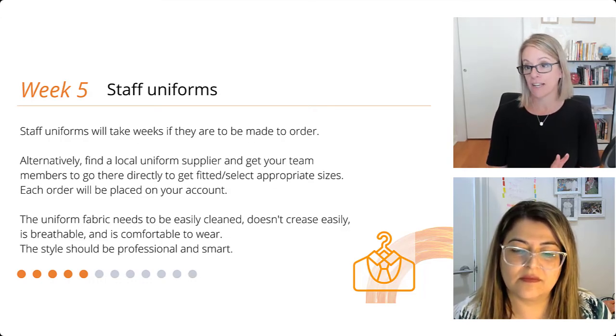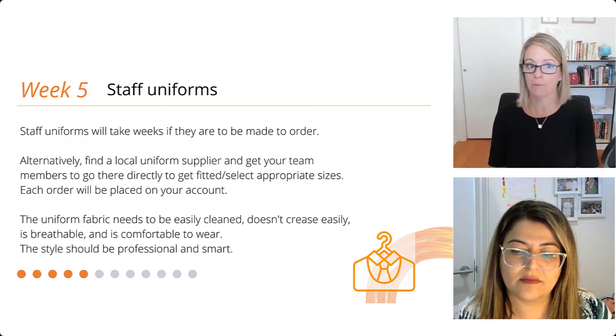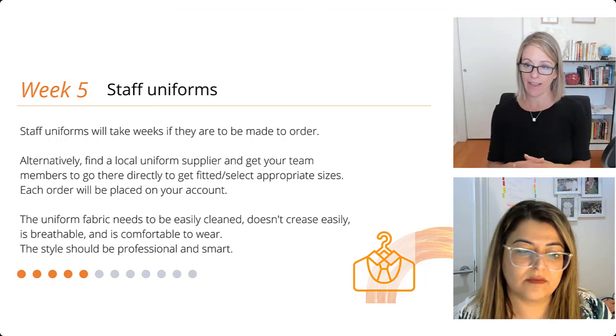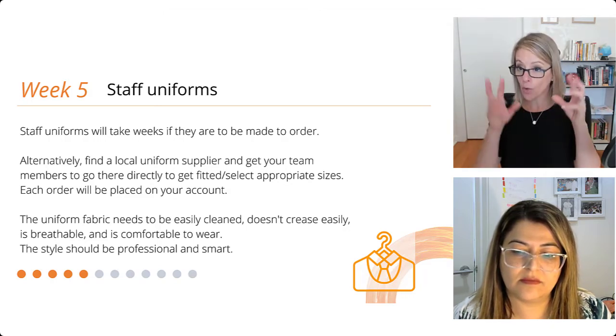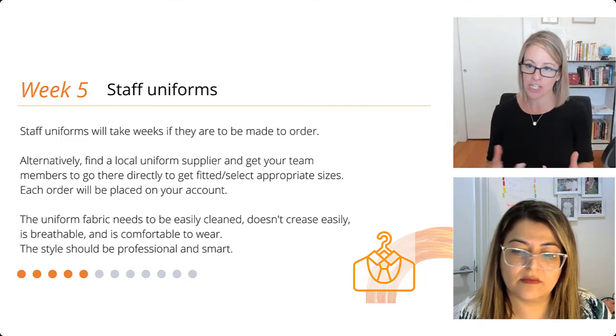You may even want to go far simpler. If there's a local uniform company by you, what a fantastic process is to find out where they are, set up an account with them. Every new team member that comes on board with your practice, one of their things is to be sent down to that place and get your chosen uniform in their size. It takes away the embarrassment of people sharing their sizes.